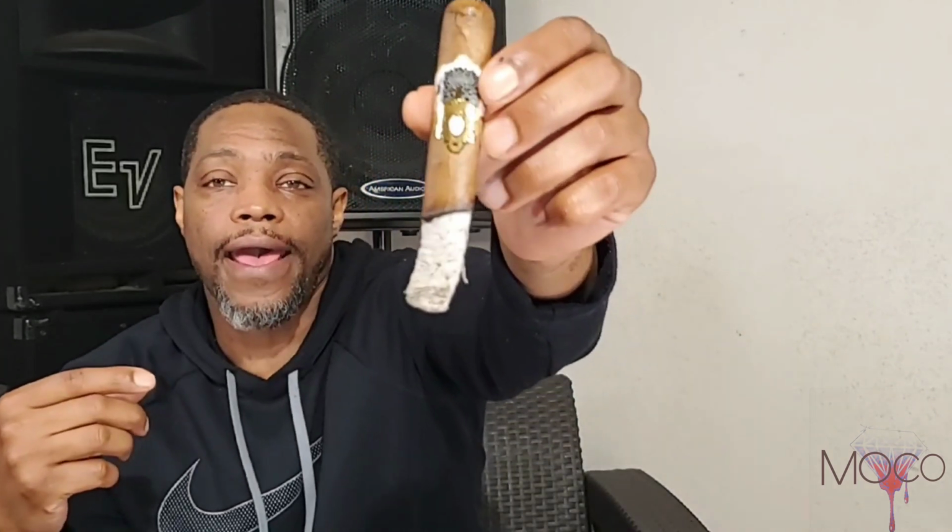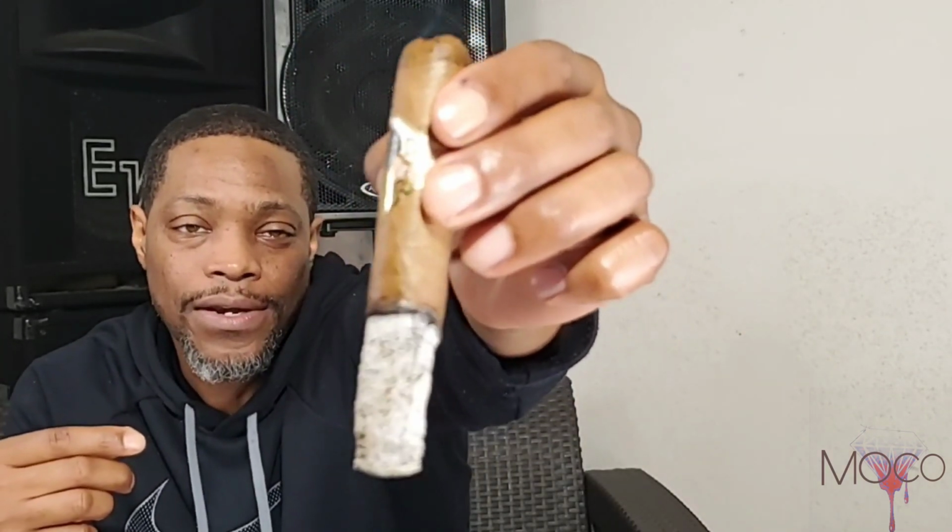Definitely a deceptive stick. It started out kind of mild to medium, very light on the pepper, an introduction to leather, and there was a subtle sweetness. Now that we've gotten into half, we're kind of getting deep into the approach. I'm picking up a little ramping. My pepper is a little bit stronger and concentrated on my retrohale. At the same time, I'm also picking up a kind of toast or roasted coffee.